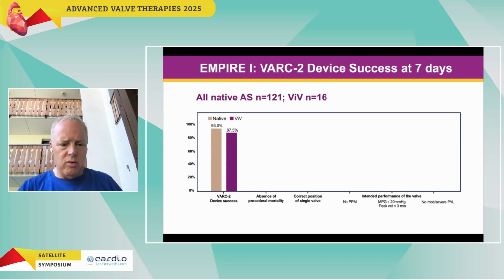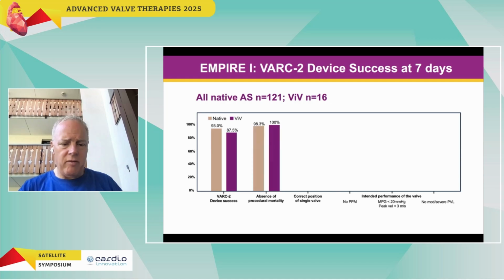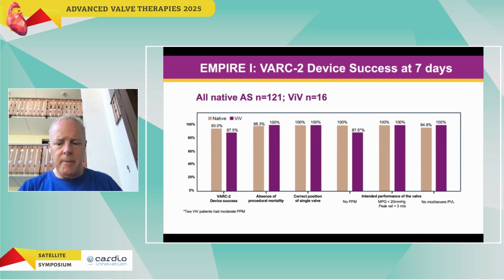The components of device success: overall in the 121 native, so this is the 91 intention to treat and the 30 roll-in cases, the overall VARC-2 device success was 93%, 87.5% for the valve-in-valve. There were 2 procedural mortalities, but neither of them was adjudicated to be device-related by the Clinical Events Committee. So absence of procedural mortality was 98.3%, and 100% for valve-in-valve. Correct positioning of a single valve, 100%. And this is the really startling result. In terms of intended performance of the valve, 0 PPM in the native patients. So 121 native aortic stenosis patients, 0 PPM. And in fact, only 2 moderate PPMs out of 16 in the valve-in-valve. Nobody with a mean gradient above 20, nobody with a peak velocity above 3.